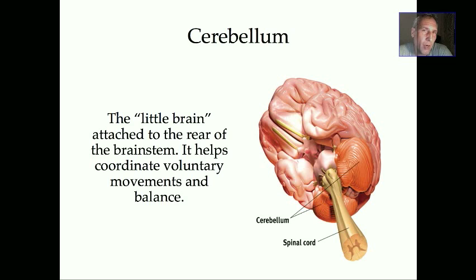Also balance. There are parts of the vestibular system too that, in conjunction with the cerebellum, are responsible for balance. We'll talk about that later when we do sense organs. Think of gymnasts on a balance beam, or any other sport that requires any kind of balance, trying to walk a line, those kinds of things.